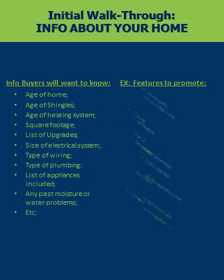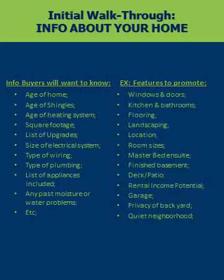Features to promote. We once again upgraded windows, doors, kitchens, bathrooms, flooring, landscaping. Location is big. Is there a master bedroom, ensuite? Once we get all this information and you can provide us with a detailed list, it's also going to greatly assist us in writing a good ad copy so that we can get your home exposed to the market.